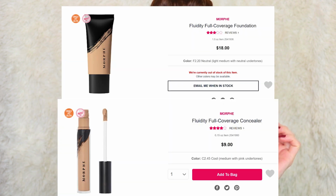Hello, so this is part 2 of the haul. Like I said, I ordered some things online, so those came in. So I got the brand new Morphe foundation and concealer. So I'm super excited to try these out. So definitely be on the lookout for a video featuring these products. So don't worry, I'm definitely going to do that for you guys.